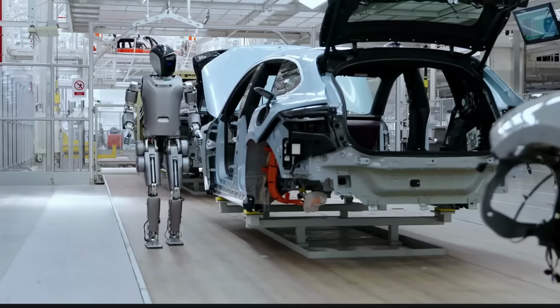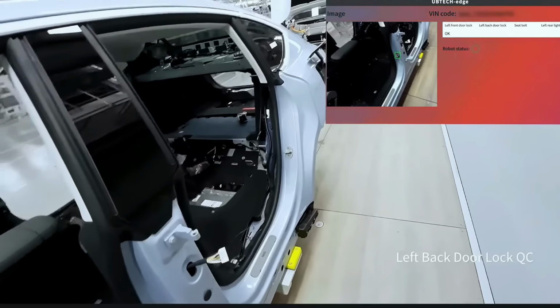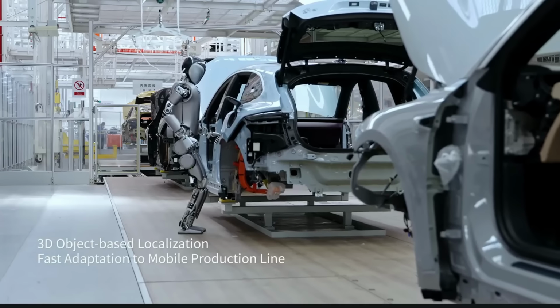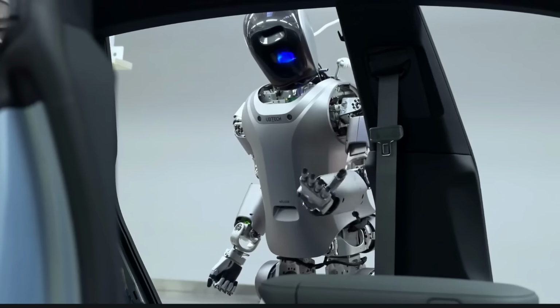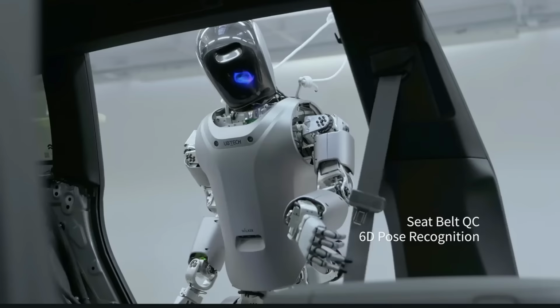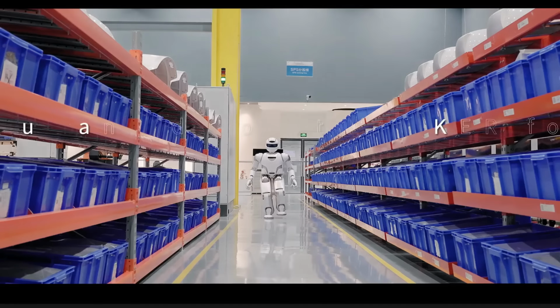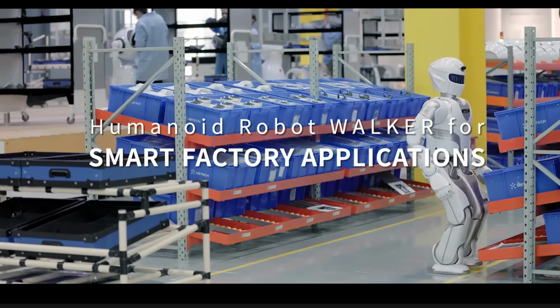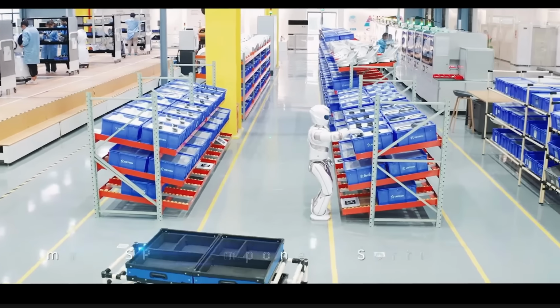Alright, next up we have UBTech. They are a Chinese company that develops humanoid robots as well as consumer robotics. They were founded in 2012, so this is one of the older Chinese robotics companies, and they're headquartered in Shenzhen, which is like the Silicon Valley of China. And in terms of humanoid robots, they're currently working on one called Walker. Walker is designed to operate in households, offices, and factories.